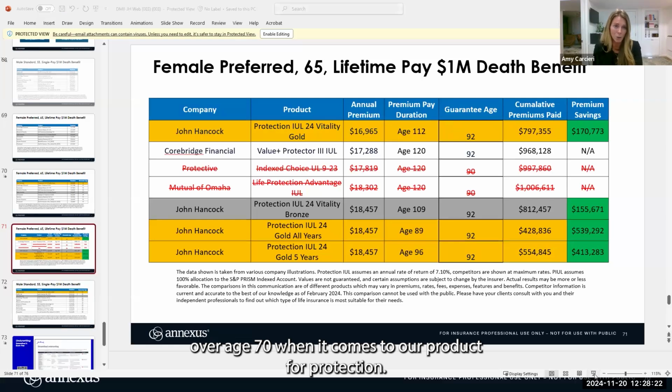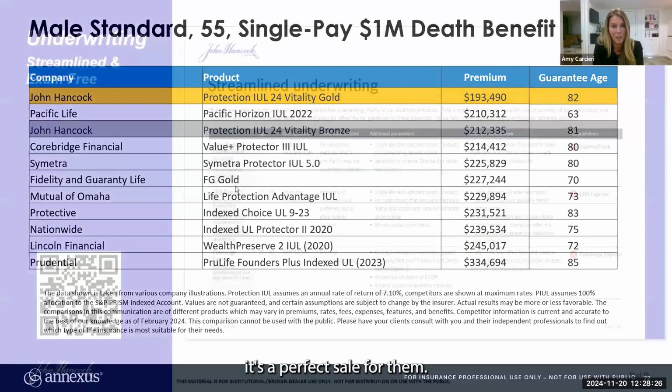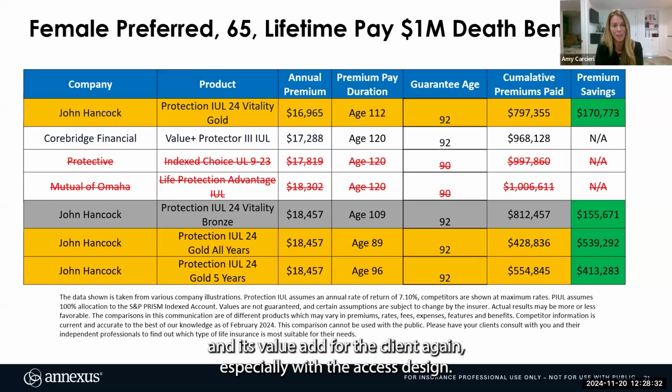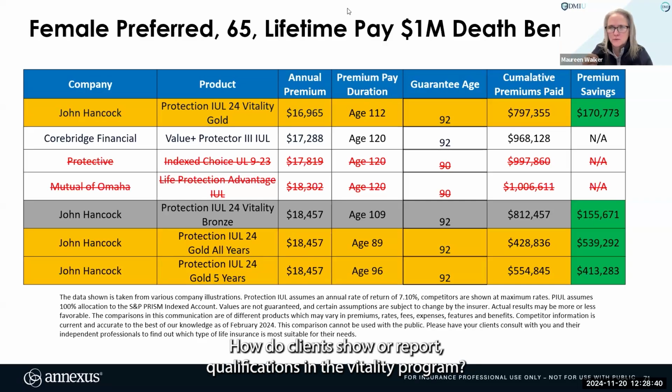When it comes to our product for Protection IUL, anybody who's looking to solve for max DB, it's a perfect sale for them. It's designed to outlive its life expectancy guarantees, and its value add for the client, especially with the Annexus design. And then just one more, adding into what you were just saying, how do clients show or report qualifications in the Vitality program?